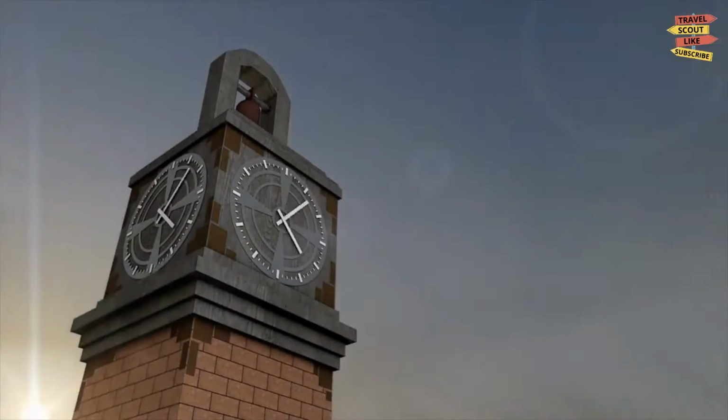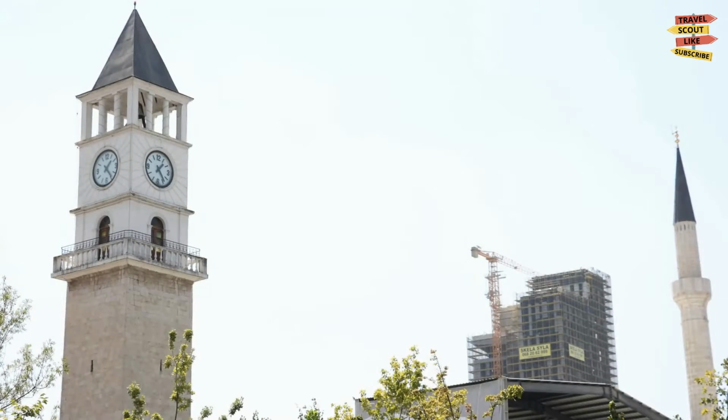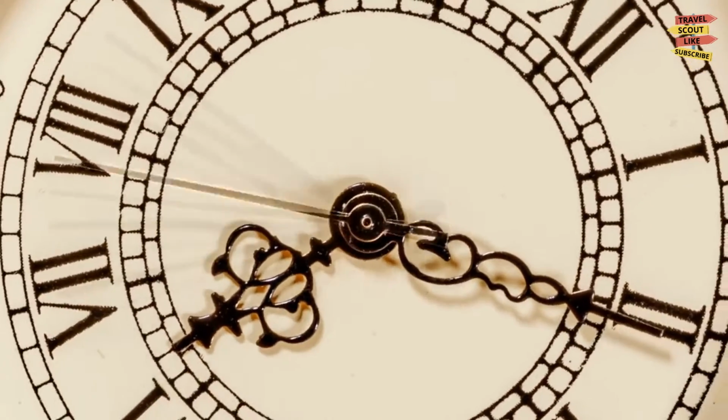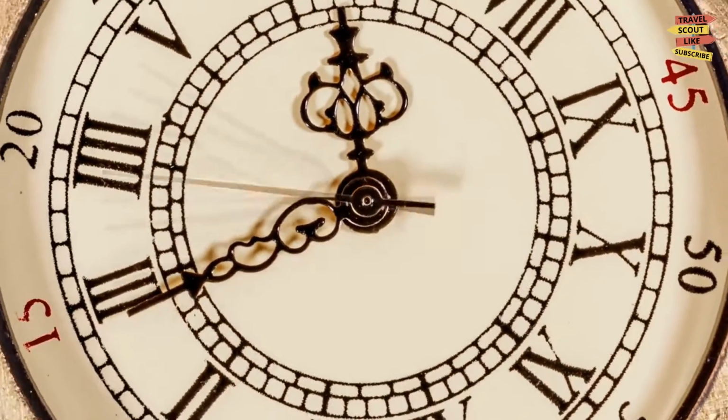The tower's clock, which has been altered numerous times over the building's history, is one of its peculiar features. The first was a German-inspired clock that was replaced by Viennese design after the Second World War. The Roman numeral clock that followed it was demolished in favor of the current Chinese clock in the 1970s.